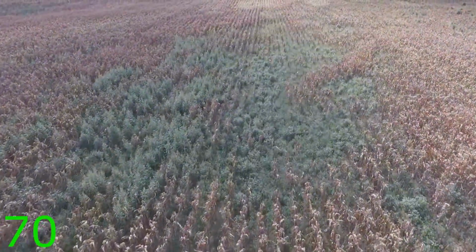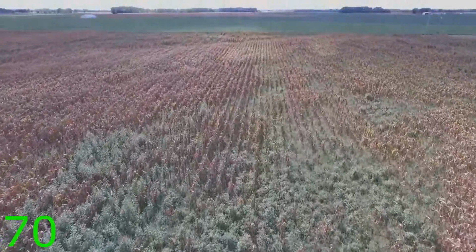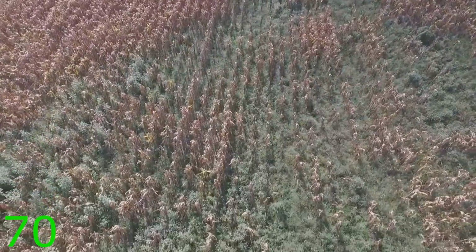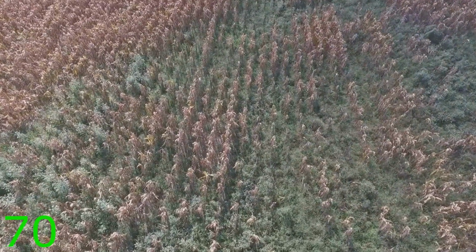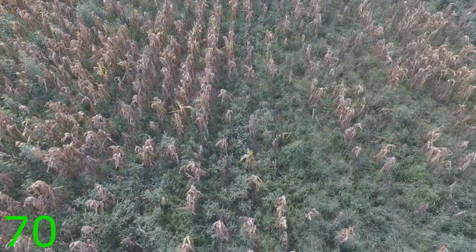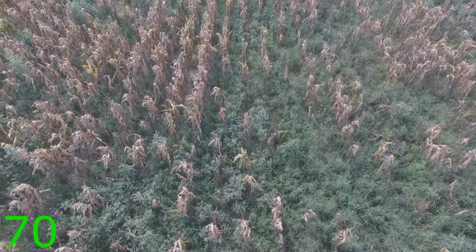And you can also see this is the field. This is the super sandy soil in the area. This is probably the sandiest field in the area down there. And when I say sand, it's literally sand. Like you could almost bag it up and sell it as sand for a sandbox. It's pretty bad how sandy this field actually is.